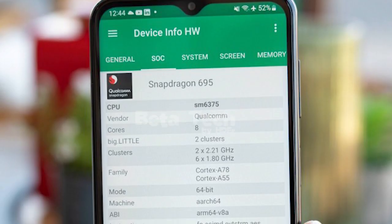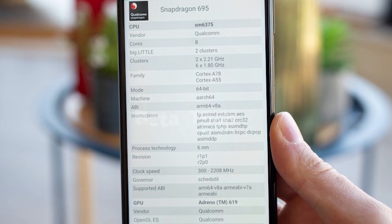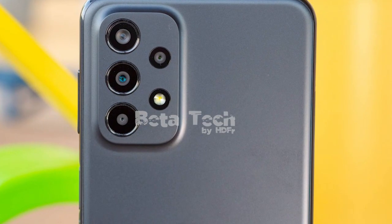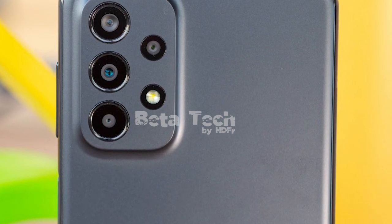This Snapdragon 695 5G is based on a more modern 6nm manufacturing process by TSMC, it supports mmWave 5G connectivity, and it has a more modern CPU, A78, and GPU. The octa-core processor of the SD695 has two Kryo 660 Gold, Cortex-A78 cores clocked at 2.2 GHz, and six Kryo 660 Silver, Cortex-A55 ones, working at 1.8 GHz. The Galaxy A23 5G and its SD695 chip offer a newer Adreno 619 GPU, versus Adreno 610 on the A23 4G.